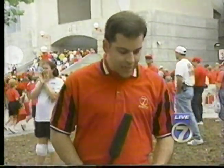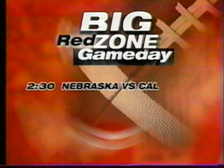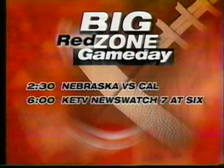at Lincoln's Memorial Stadium. Now, for the second straight week, you don't need to change the channel, because as soon as we get done with here, the festivities begin. Here's what you need to know. Nebraska kicks things off right here on KETV, Channel 7 at 2:35 against Cal. We follow that up with our live postgame show on Newswatch 7 at 6.